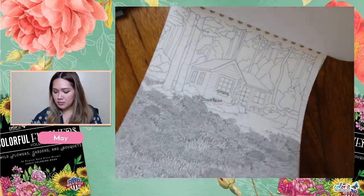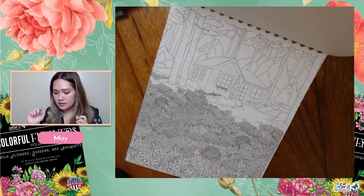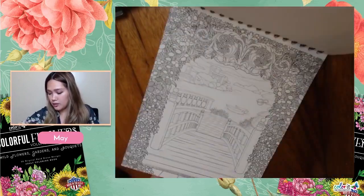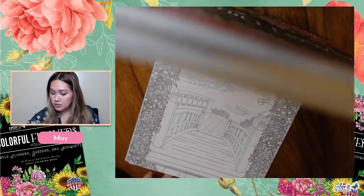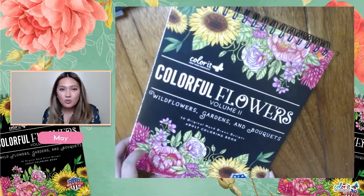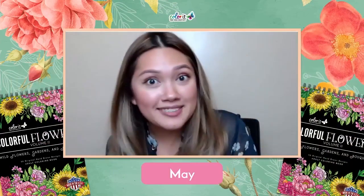Yeah, so many beautiful pages of mandalas, landscapes, close-ups, portrait photos of the flowers, arches. Really, you're really going to enjoy it. And you'll be able to use a variety of mediums for this, not just markers, not just watercolor brush pens, but pencils and gel pens as well.